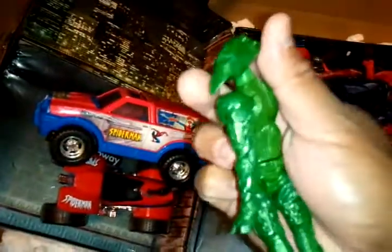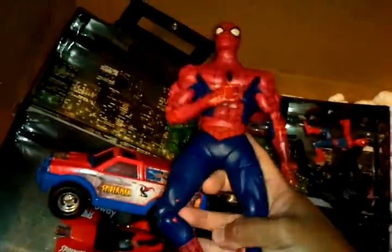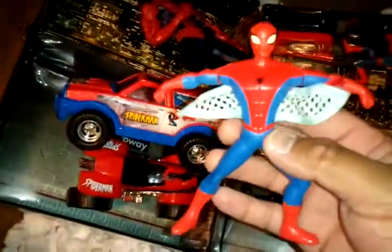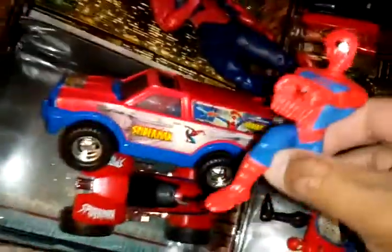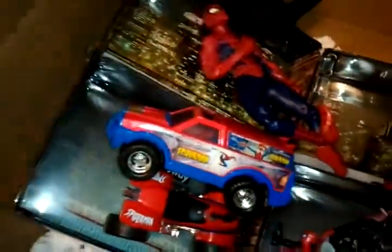got a Green Goblin figure, Toy Biz Spidey, got the Venom, Spidey cell phone. Yeah, he really hooked me up.